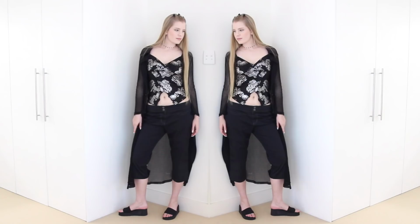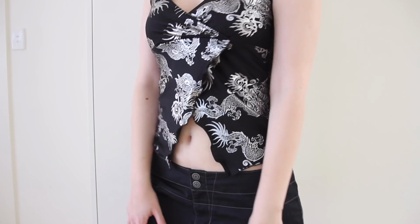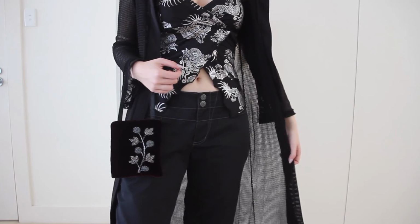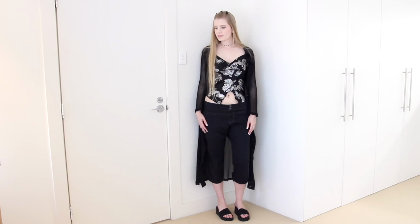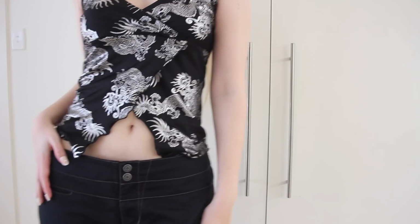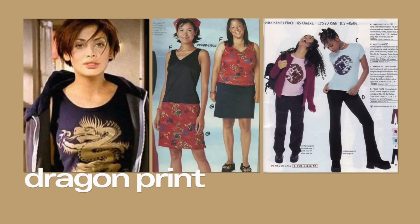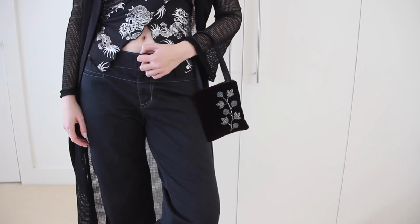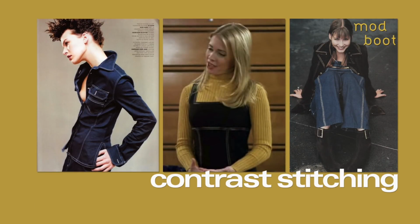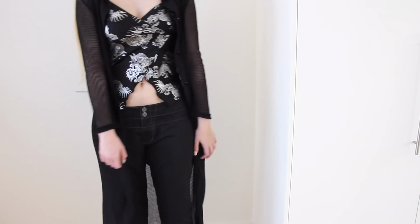Switching gears from the first outfit, we have a look that I could totally see being worn in the club in 1997. This tank top has the perfect cutout to show off a belly button ring, too bad I don't have one, and you guys may have noticed that the 90s dragon print trend has returned in the fashion of today. Considering this style of pants is pretty ugly, I bet it was a hit in the 90s, but their contrast stitching is a trend I'm happy to see has made a comeback.